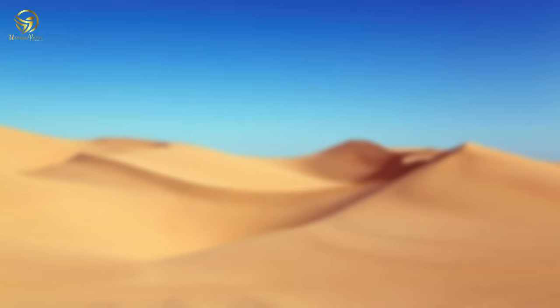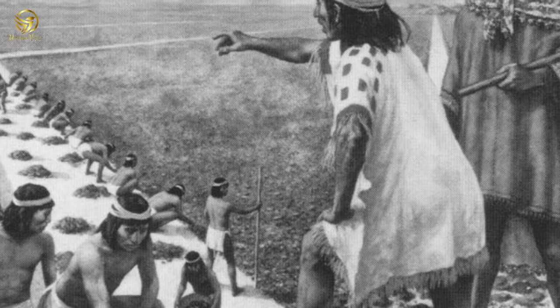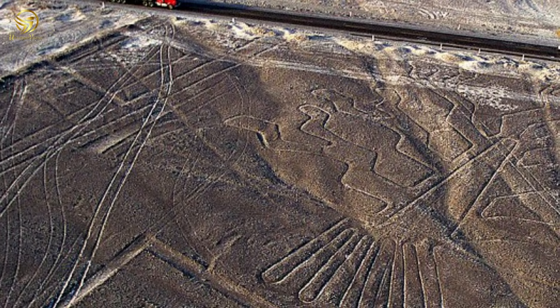Number 5. The people of Nazca. These people became famous due to their amazing mysterious drawings put on the surface of the Nazca Desert in Peru. After all, the measurement of each image is about 165 feet in diameter. Of course, there are various mystical versions about the creation of these drawings. For example, that the drawings were made for the arrival of ships of extraterrestrial cultures.